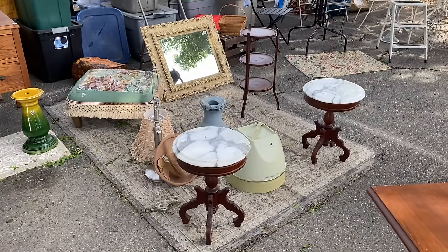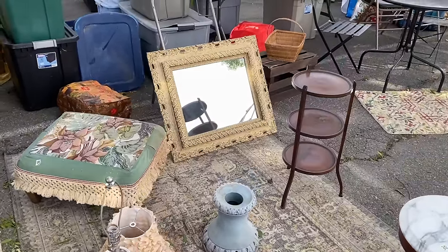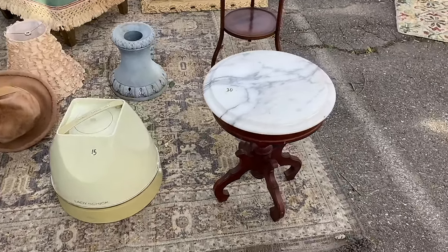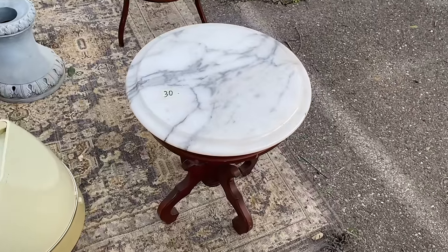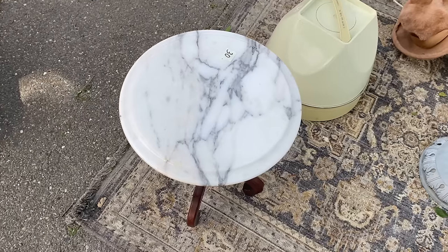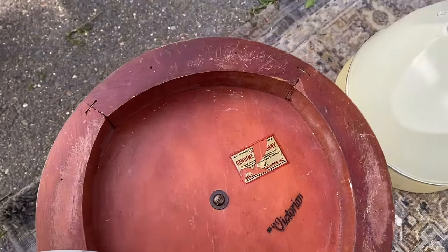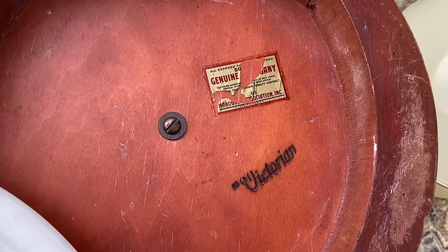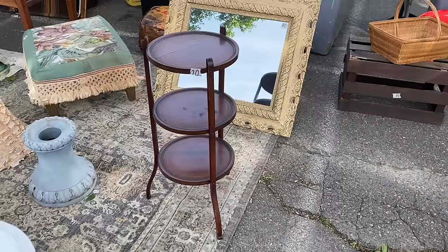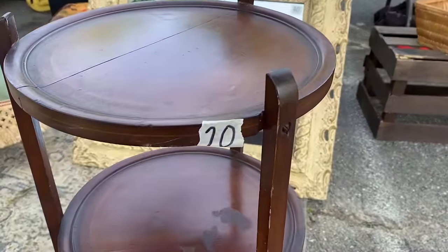Spoiler alert, I snatched these little babies up. These are so perfect for just about anything. Look at them. Perfect for pedestals, for plant stands, for a little bust or statue, or displaying anything really. Side tables for your sofa or chairs. I couldn't believe my luck. And they still have this sticker inside. They're amazing. I turned the marble over off camera because I didn't want to drop it, and it's stamped with Made in Italy. I'll tell you more about them during my haul at the end.